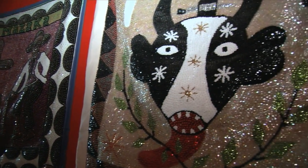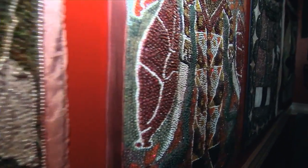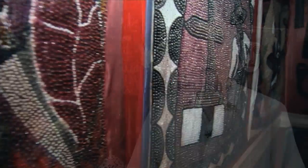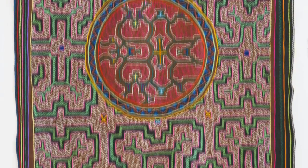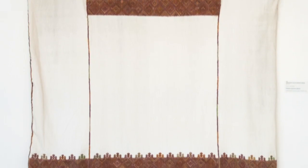which are sequined and beaded, and they depict various spirits and figures in the voodoo pantheon, and a lot of other textiles as well from Peru, from Ayacucho, and we have a couple of those pieces in the exhibit at Montgomery College that we're really proud of.